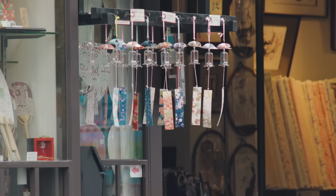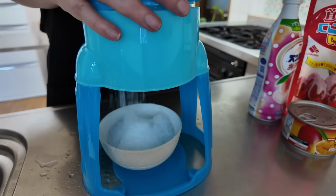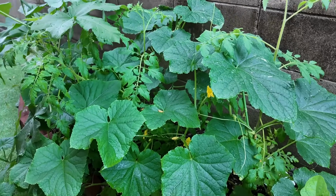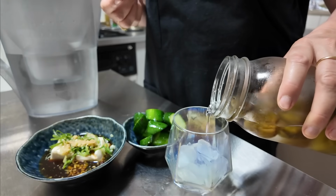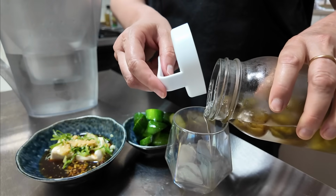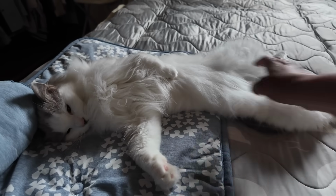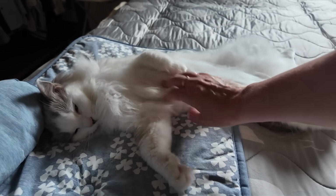Japanese summers are no joke. The heat, the humidity, it can feel like you're melting. But the Japanese have come up with some pretty surprisingly clever ways to stay cool. Some of them are beautiful, some delicious, and a few might just surprise you. So if you're sweating through your shirt, stick around because the Japanese cooling tricks might be just what you need this summer.